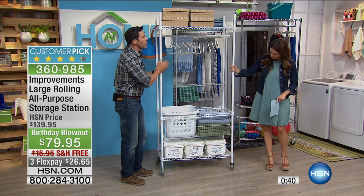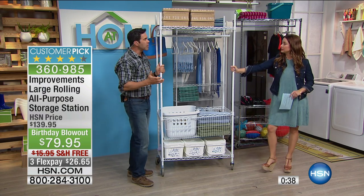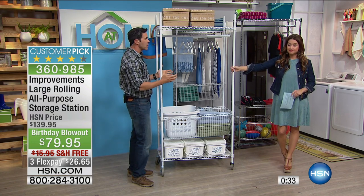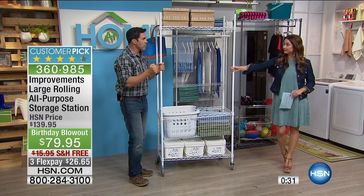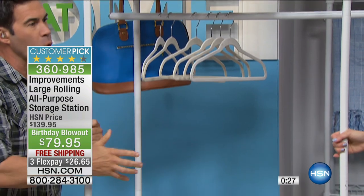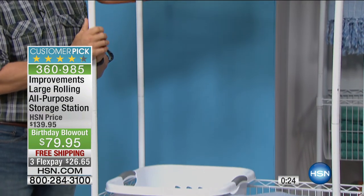And organization. In the laundry room, we normally don't have a place to store all of our stuff. Detergents and all the powders and things that we like to use. The dryers, or the irons. I love to iron, but there's nowhere to store that without the cord hanging down. Now you have complete organization for your laundry room.